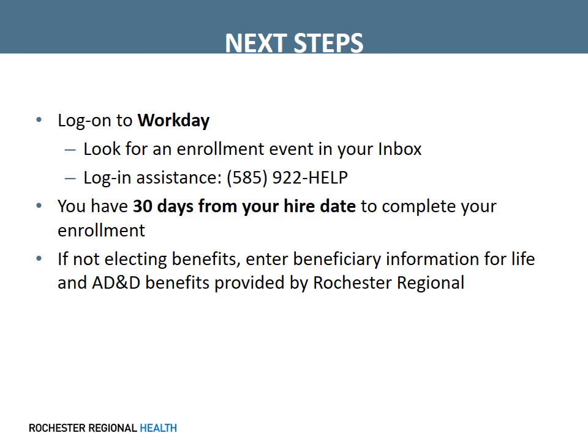Enrolling in your benefits is one of your most important tasks as a new employee. You'll need to make your elections in Workday, our online benefit enrollment system, using your Rochester Regional credentials. You can access Workday from myrockhealth.com/benefits. When you log into Workday, go to your inbox located in the upper right-hand corner. Look for your new hire event to enroll. Refer to the Knowledge Builders for step-by-step enrollment instructions. If you're having difficulty logging into Workday, contact the help desk.